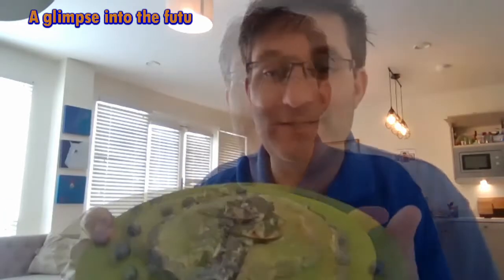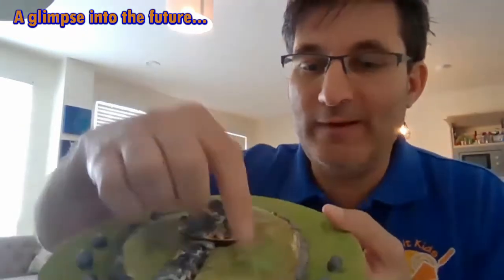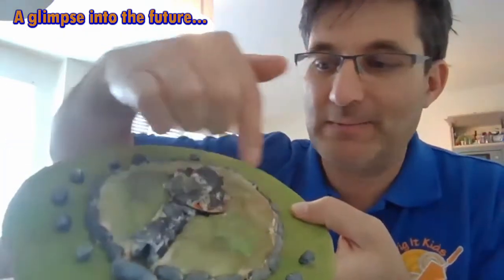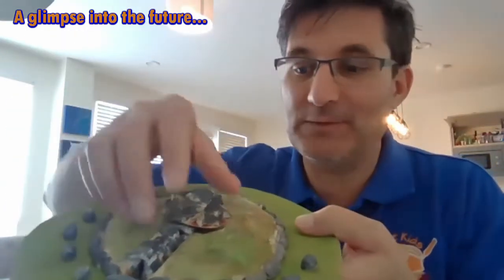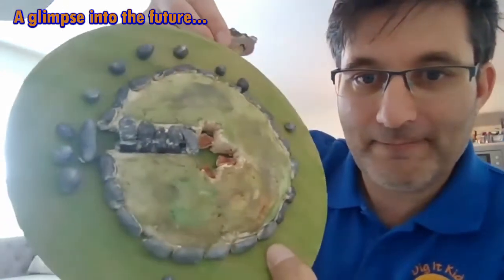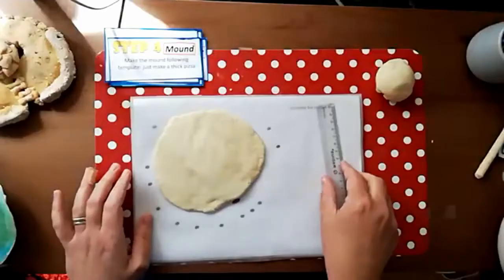Mine's being painted. We are going to paint it at the end. So here's my model. All we've done is this part so far, and we're going to add all the other bits out of salt dough as well. So I'll take off my lid. So cool. That's what we're going to be finished up with. And then we even have the cover. Okay, there you are.